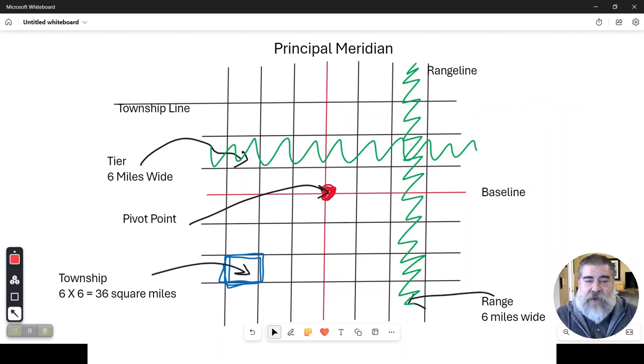Now, surrounding those principal meridians are range lines. And if you look at the top or the side of the R, that's how you can remember that range lines run north and south. All right. And those range lines are situated every 6 miles apart. So the first range line is 6 miles. The second range line is 12 miles. The third range line is 18 miles.